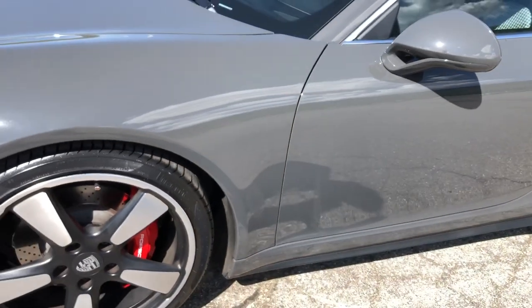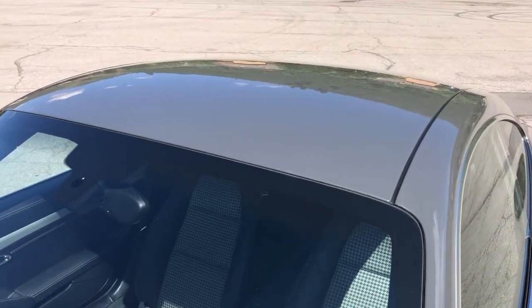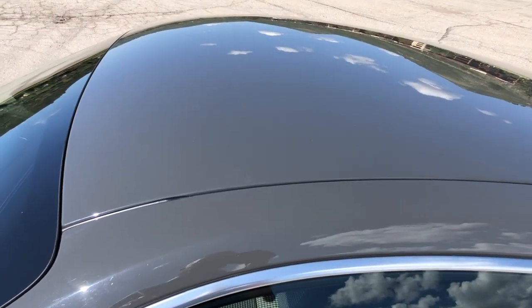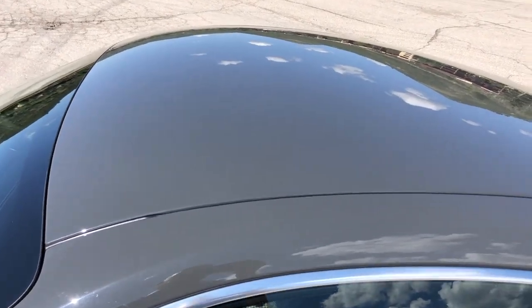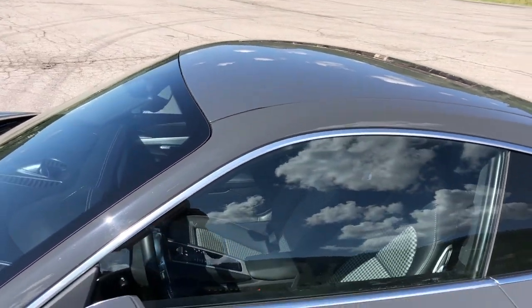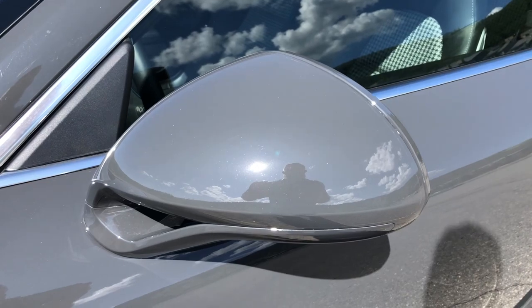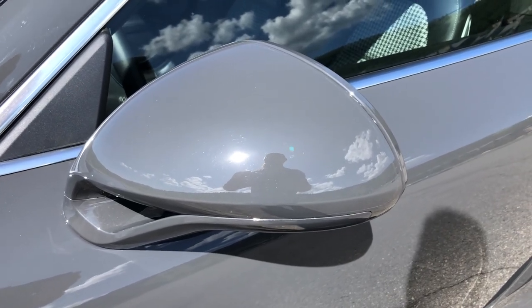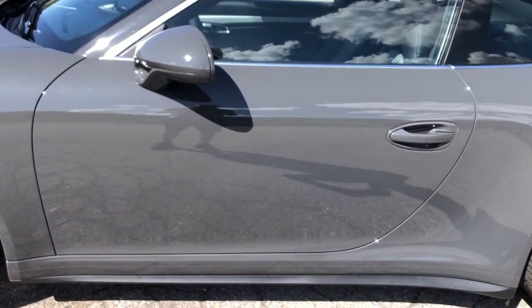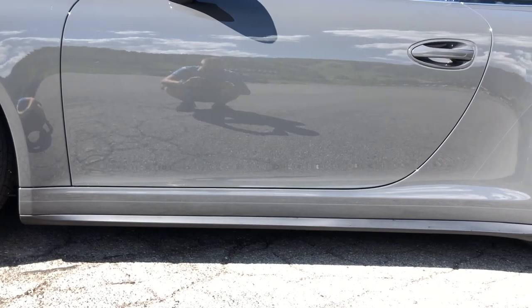Car has never been driven excessively in inclement weather. Is always garaged. That roof is in great shape. No rock chips or blemishes that I can really point out. Just a little bit of dust, so. Driver mirror is in great shape. No major blemishes to point out there. That driver's door is in great condition as well. Side skirts are pretty much flawless.